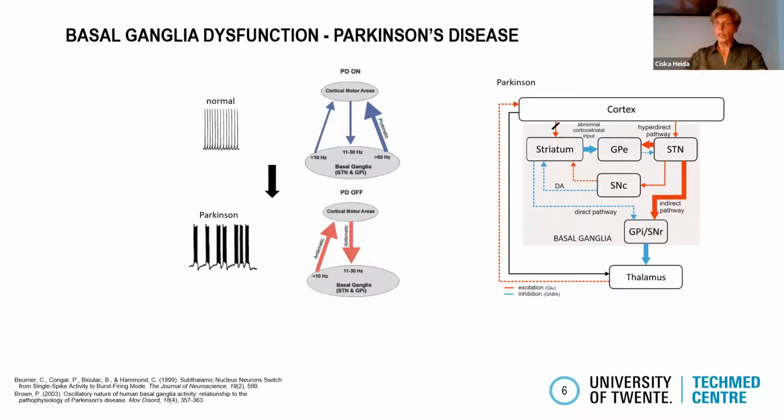So the idea of Parkinson's disease is that there's an imbalance between the two pathways. So the direct pathway, which should facilitate movement, is blocked because of the increased activity in the GPi. So the thalamus cannot be disinhibited so much anymore, so it's not allowing movements to be performed. And the indirect pathway has increased in activity.